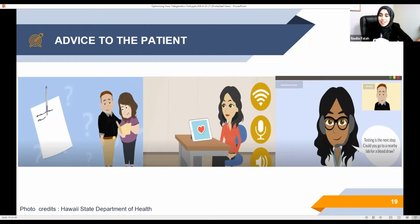Now, as you can see in the last part of the slide, if testing is the next step, look in the mail for how the provider recommended the test. Are they going to send you a kit in the mail, or are they sending you to the closest location of a lab or a community hospital to perform the testing? Make sure that you have a clear understanding of the next steps to make it easier for you to have an effective visit with all of the components completed.